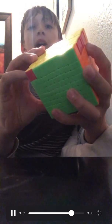Hey you guys, after a couple days of working on this cube, I'm on my final algorithm, which is a T-perm. So let's get started.